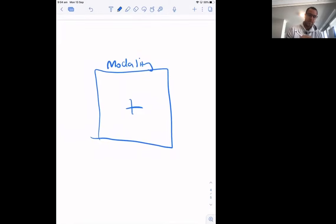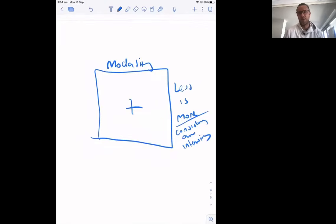We want to start with less is more. And so basically what this means is consistency over intensity. And once you get this right, it's unbelievable what can happen.